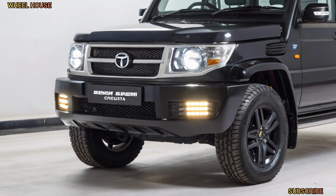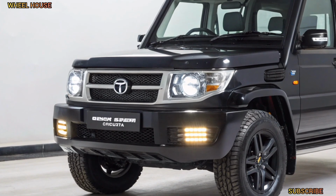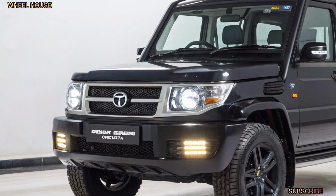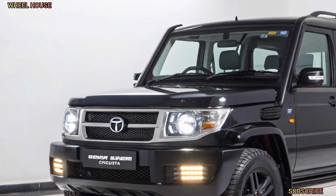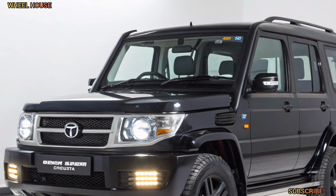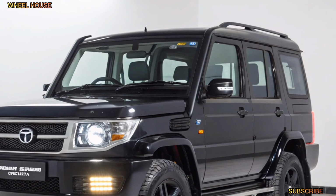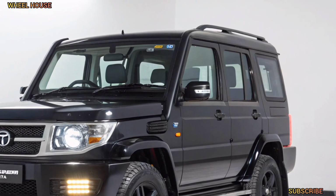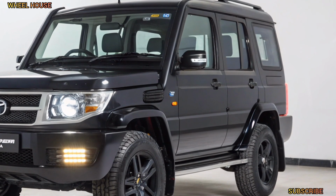Expected pricing and launch. While official pricing hasn't been announced yet, industry buzz suggests the 2025 Tata Sumo Gold Max Pro will start around 11 lakh rupees, placing it right in the sweet spot for utility buyers. Launch is expected later this year, with bookings likely to open shortly after the official reveal. Tata is aiming to attract both old loyalists and new buyers who value strength and simplicity in an SUV.